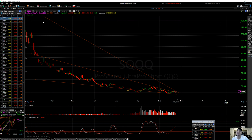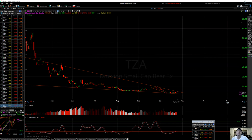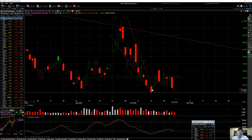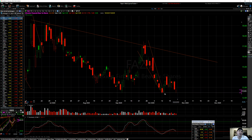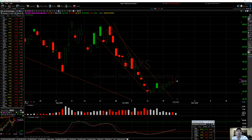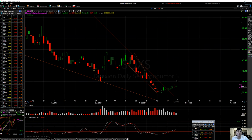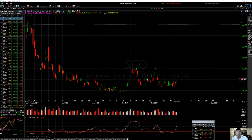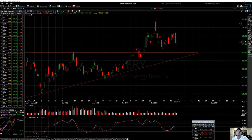SQQQ is going sideways. TZA is crossing back down because small caps have been really strong. Look at FAS. FAS went right back down again to this 1250. Is that going to hold again? Are we going to double it, triple bottom, and do this and then break up? And SOX is going up. So a lot of weird indicators here. Some of these bearish ETFs are moving up, and some are moving down. So a lot of cross signals here. Strange stuff. And this is bearish crude, that's going up. BRY.